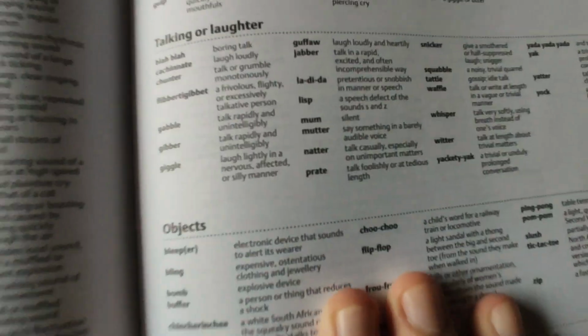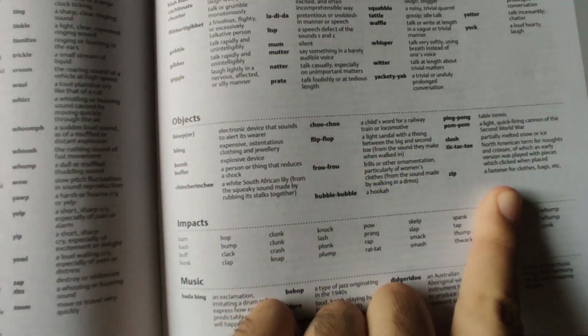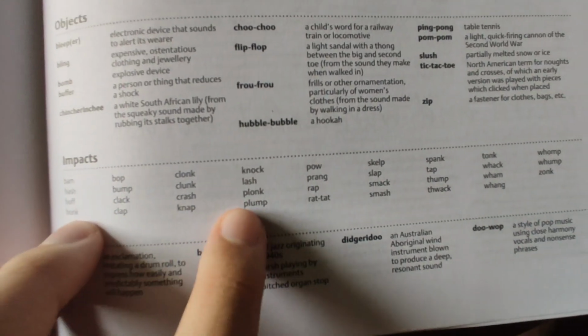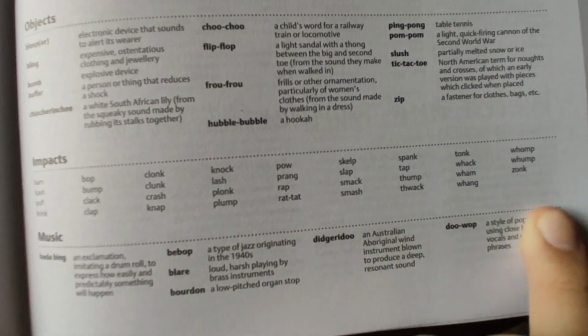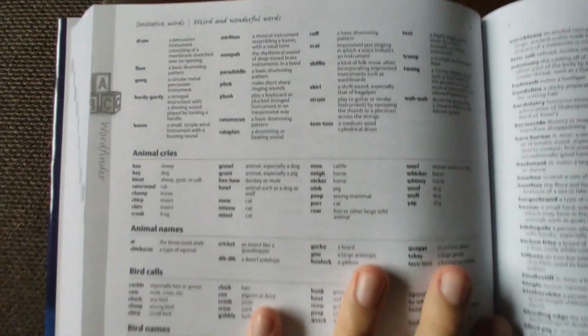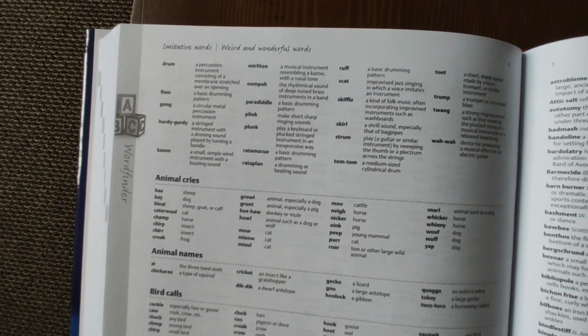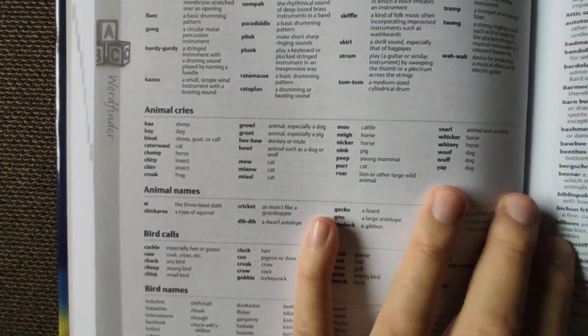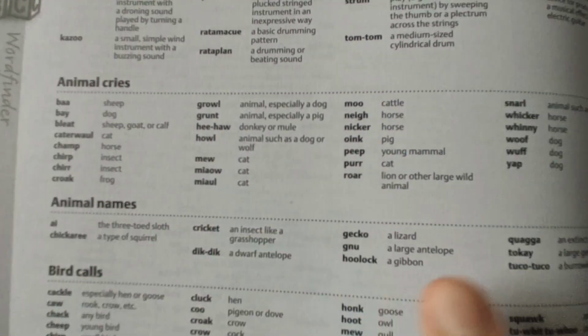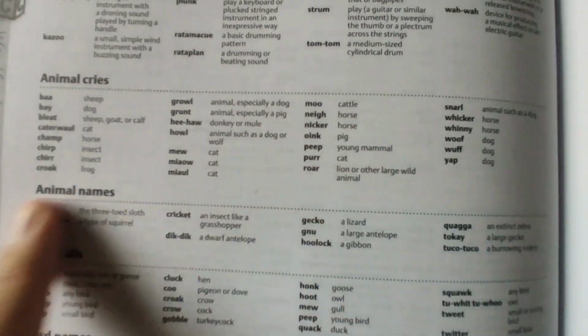So these are still noises. Bling, beep, choo-choo, flip, pom-pom. Impacts, great for writing: bump, clunk, prang, rap, smack, thump, wham. Music: blare, didgeridoo, that's Australian. Plink, strum, trump, twang, those sorts of things. Animal cries, really good. Sheep, goats, and calves do bleats. Hee-haw from the donkey and mule. The cats have mew, meow. Cattle have moo, snarls, all these things.